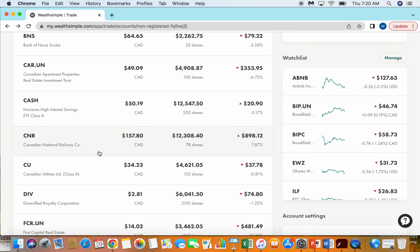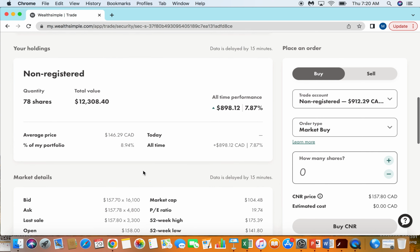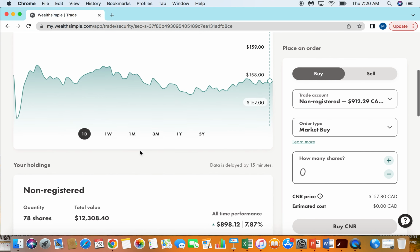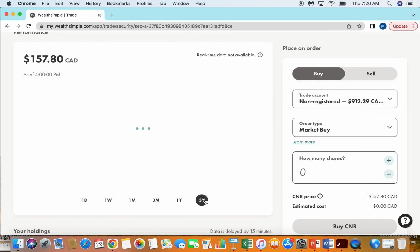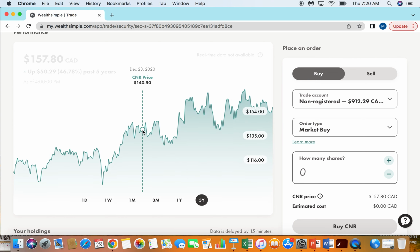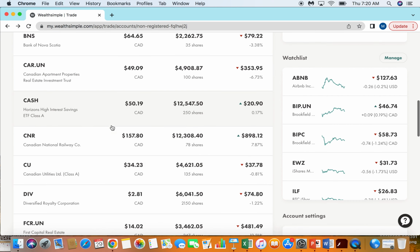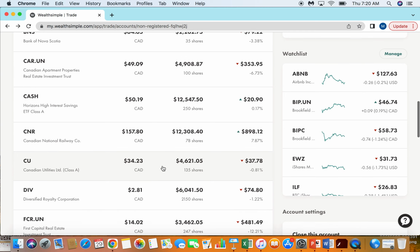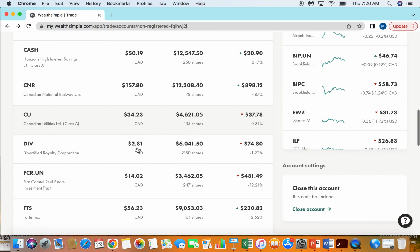CN Rail is probably my favorite stock in my portfolio, but I haven't really been buying much of it recently, just because of how well they've been holding up. If I look at the stock chart over the last year, or even longer, since COVID, this stock is still not too far off of its all-time highs. So sometimes I buy a share here and there, but recently I haven't been buying just because the valuation is probably fairly priced here, and I feel like there's better opportunities across my portfolio. Canadian Utilities is one that I haven't really been buying into recently.